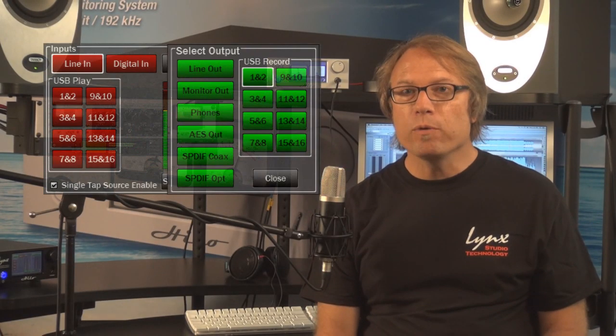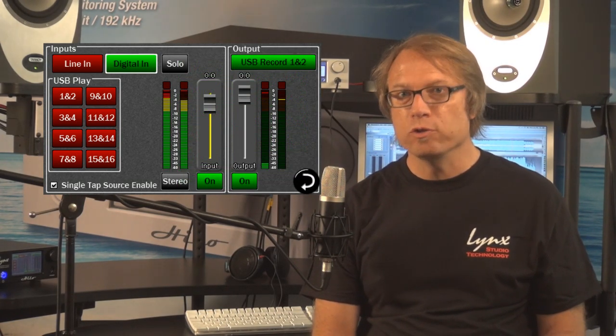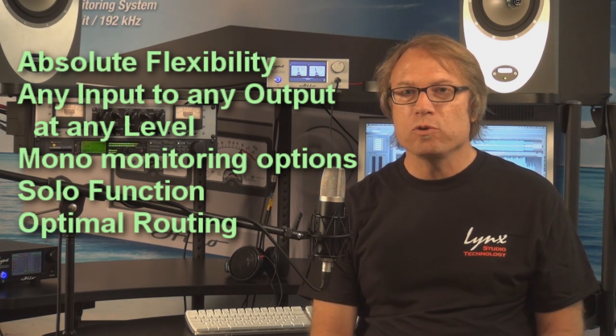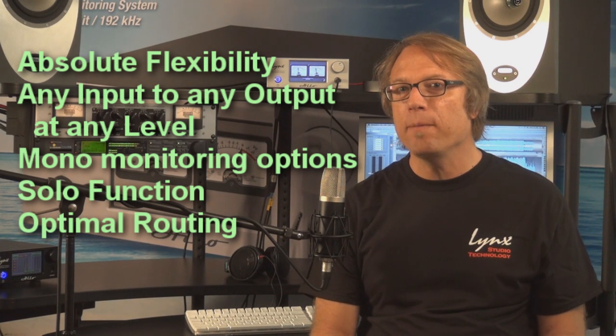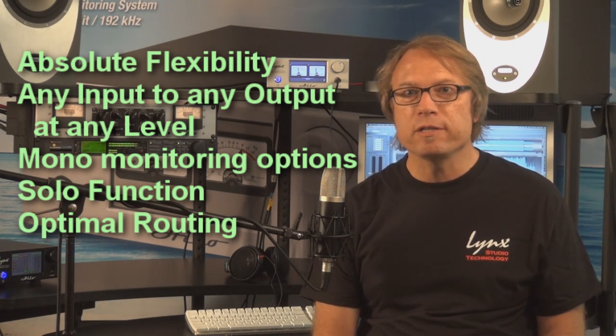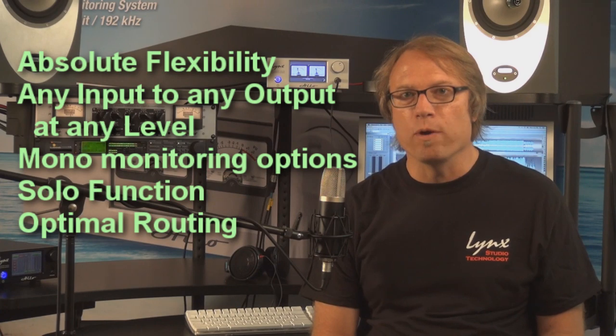When we're satisfied with the results of the processing, we can record the signal coming back to the computer using Record 1 and 2. As you can see, using the Output Mix Routing page, we have absolute flexibility for any signal source routed to any output and any combination of sources. We also have very flexible mono monitoring schemes, solo button. It's really an optimal environment for routing any signal anywhere you want, no matter what style of working you have.